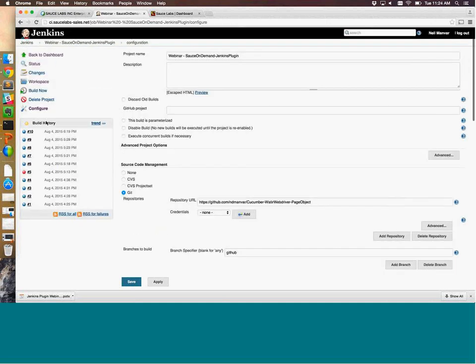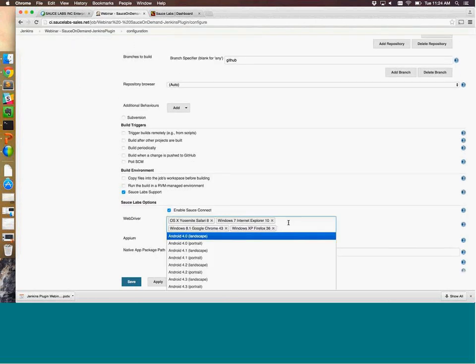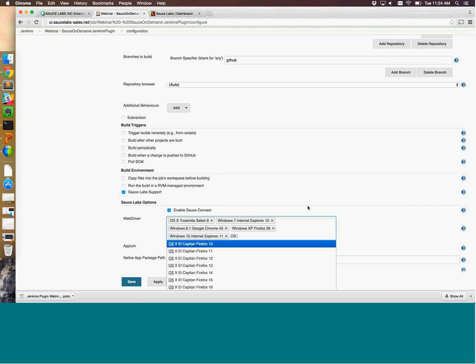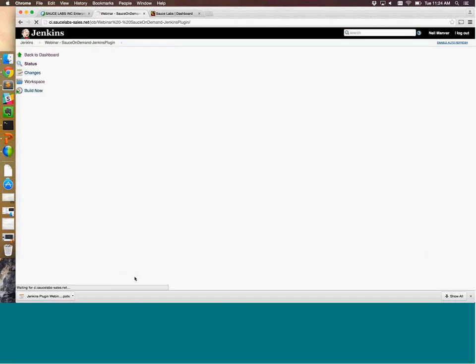So now what we're going to do is add some more browsers. Adding browsers is as easy as going to the WebDriver section, if your test automation framework is processing that environment variable. So here I'm going to add the new Windows 10 Internet Explorer 11 configuration and also the OS X El Capitan 10.11 configuration. So I've added two more browsers. I click Save. I click Build.